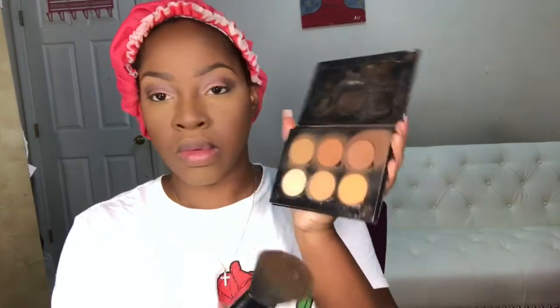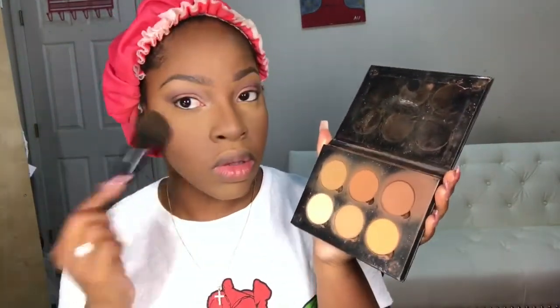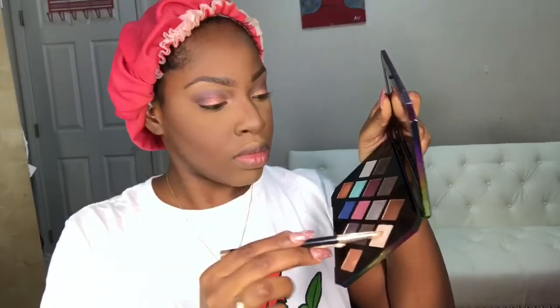Now this is back to the Sasha Buttercup. I'm just kind of cutting that cheekbone and then brushing it back out. Now that is NARS in the shade Teos for a little bit of blush. Now we're back to the contour palette again. This is a kind of orange color, and I love it so much. So the first one was kind of red and rosy, and this one is orange.